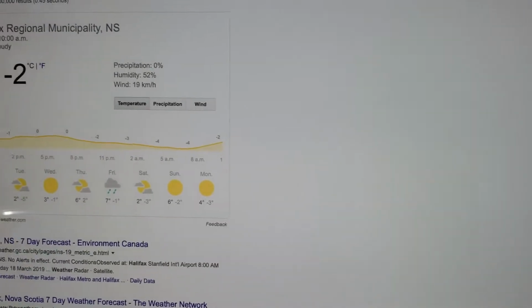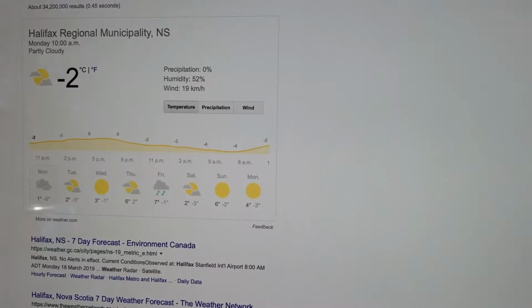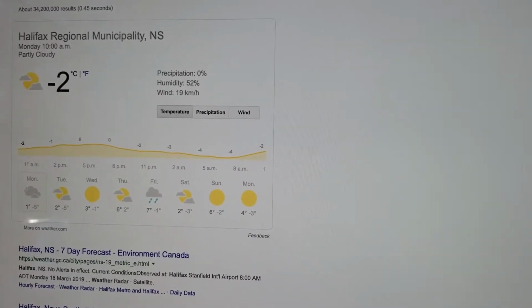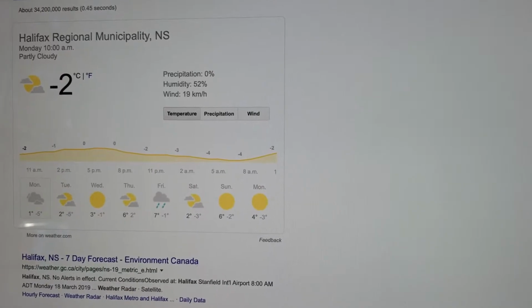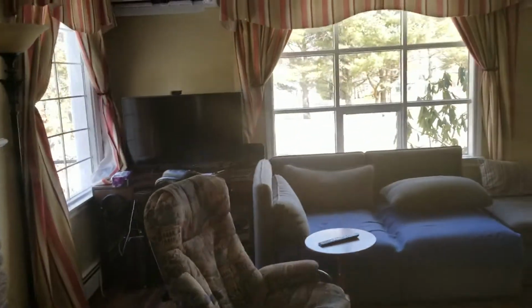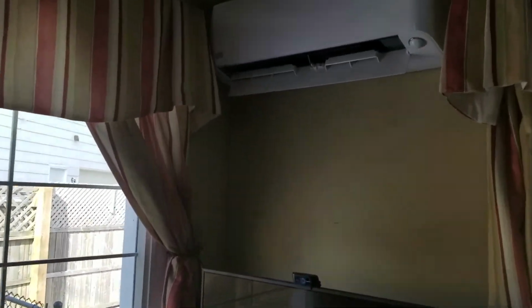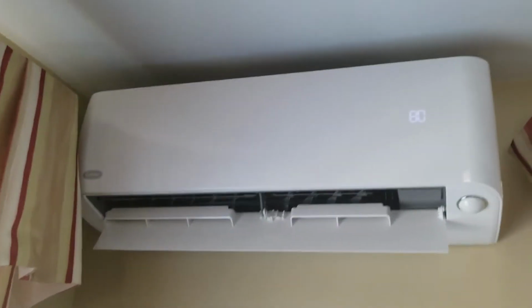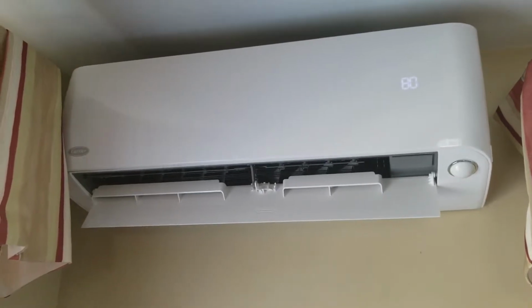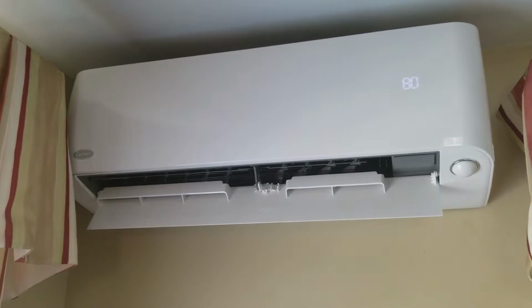Today, the weather in Halifax, Nova Scotia, Canada is -2. And for the past 3 days, I have all the heads set to 80 degrees. And here's my head here in the living room. And as you see, it's 80 degrees. So because I have them set so high, they're running 24 hours a day, full blast.